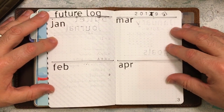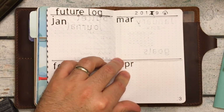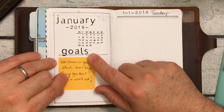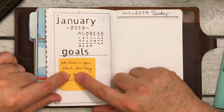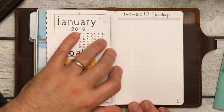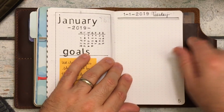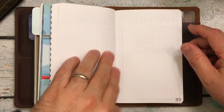I did put a little future log in, and you'll see January, February, March, April, and I started to write 18, so there you go. Solved that. Now I have my January title page, and I should have carried it over to 2 pages, but I didn't. I put this down on a Post-it note because I don't want to set it on the paper yet, but one of my goals is to use the items in my stash. I don't need to buy things I don't need and won't use. What I've decided is 1 day per page. All I did was use my Hobonichi stencils, and I wrote in the day, a line, and used my Tombow marker. So we've got that for the whole month, 1 day per page.